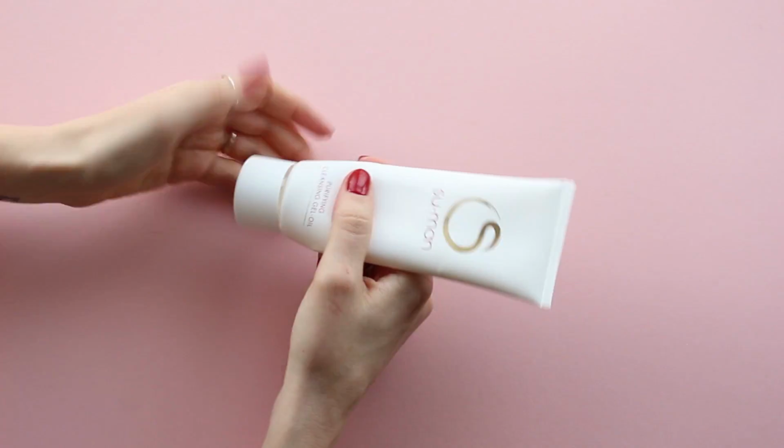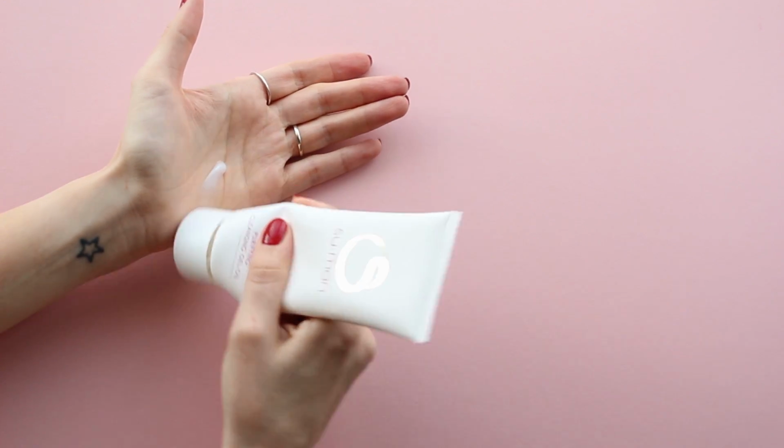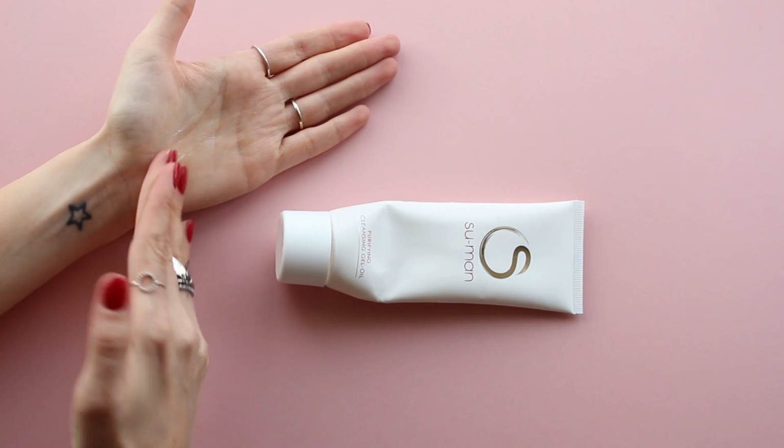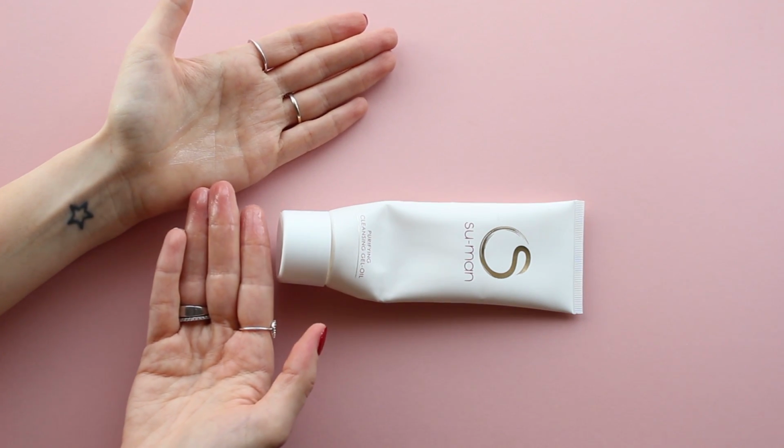The one that I use is by Suman, and it's a purifying cleansing gel oil. I'll also use one that's in a balm form, and you take it out and you warm it between your hands and it turns into like an oil, and then you just massage the skin, break down any makeup that you have and wash it off. Once you wash it off, the skin feels so soft, and it doesn't feel greasy as you might expect from an oil. It just feels soft and hydrated.